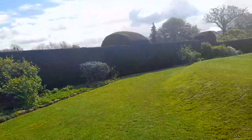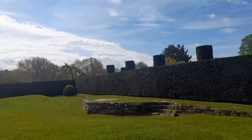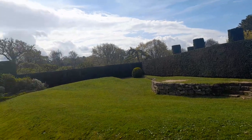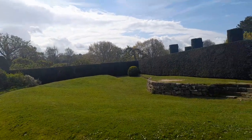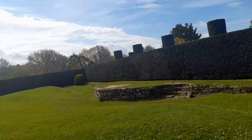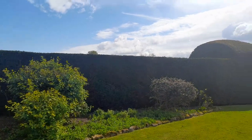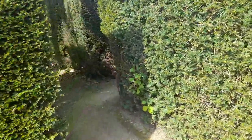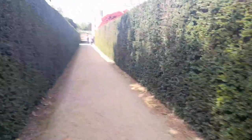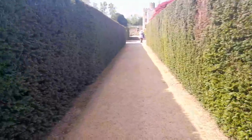Oh, now let's see what we have in here. Wow. Looks like an old stage, or you could probably sit on it, and made of stone. And then we've got some more different coloured flowers and shrubs. These gardens at Penhurst Place get more exciting by the minute.